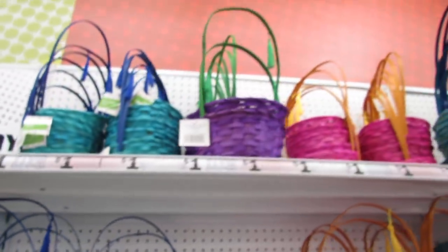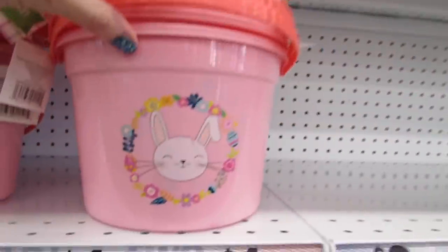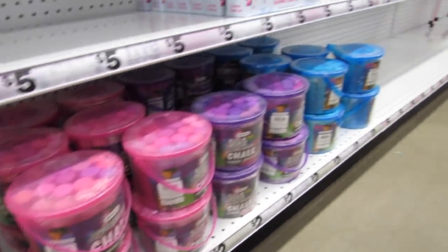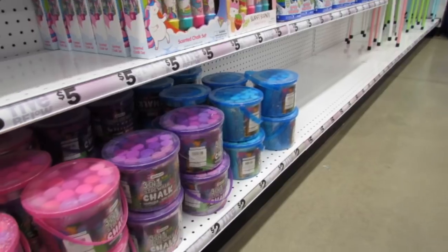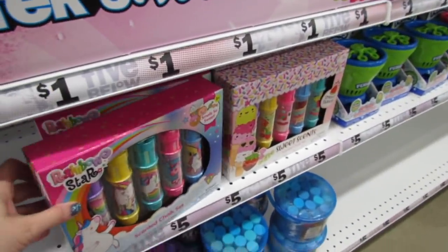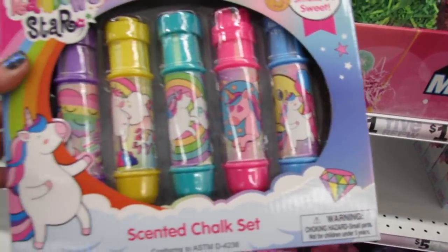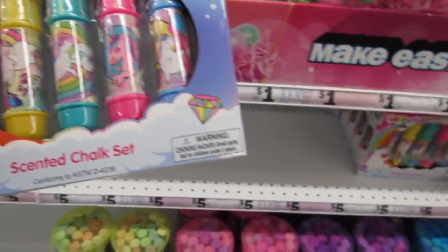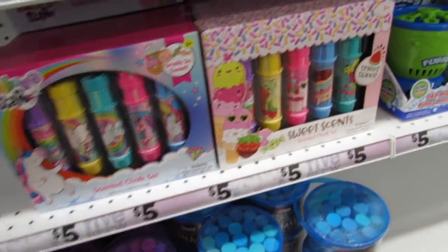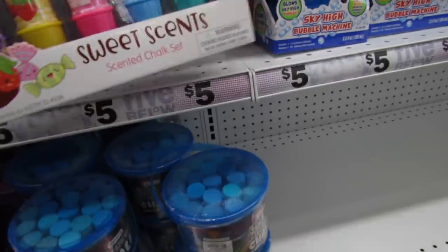They have so many different colors, you guys. I really love this little bunny though. This jumbo sidewalk chalk is only $2 and they have a variety of them. They're all washable and non-toxic. Ooh, what are these for $5? Look at these. Scented chalk with the holders. Oh, those are so cute. I really, really like those. They're all cute and kawaii and reusable.